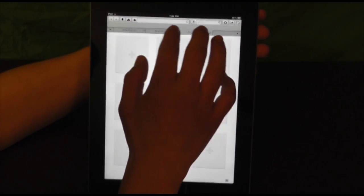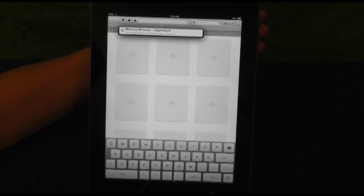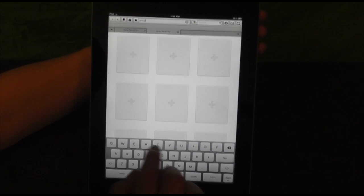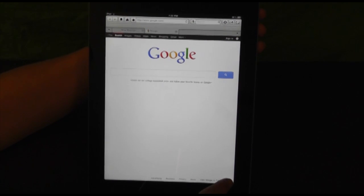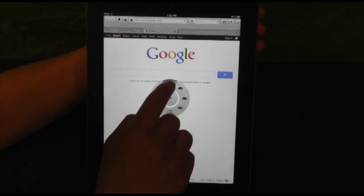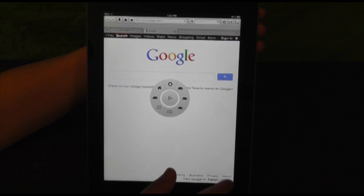Let's see. One of the cool features it has is if you go to, say, Google.com, and I don't really know where else to go. If you go to Google.com or wherever, you'll be able to just click this one small little button. It pops up this ring. This ring will let you do pretty much everything. There's settings, increase the font size, make it a little bigger.